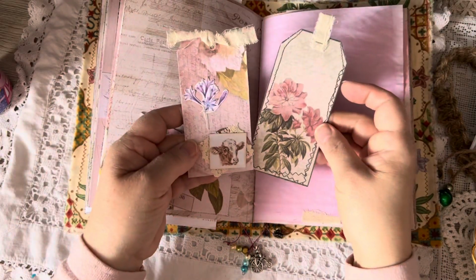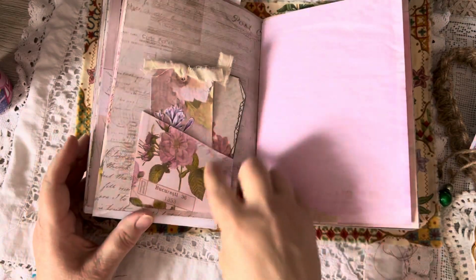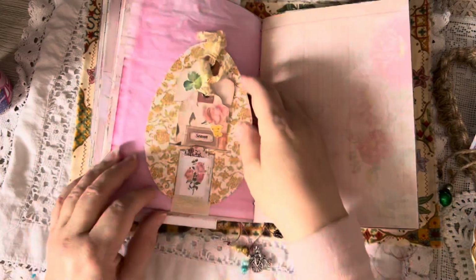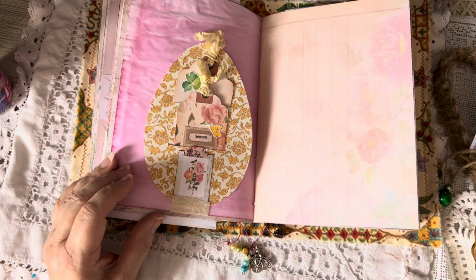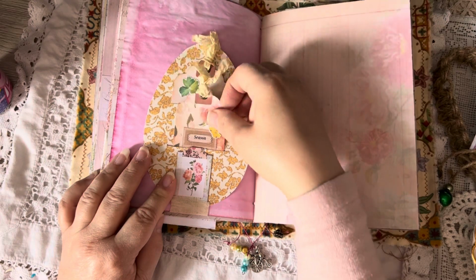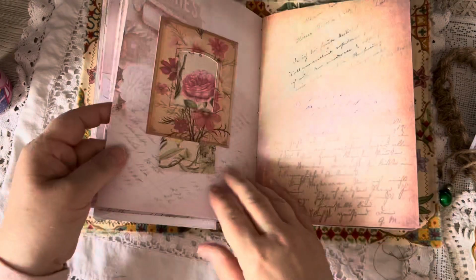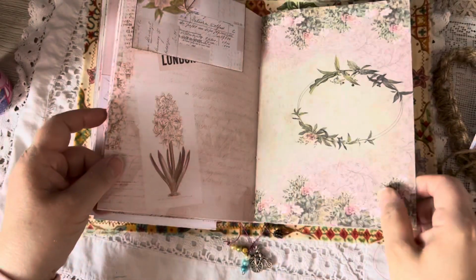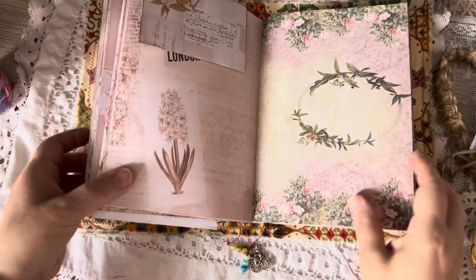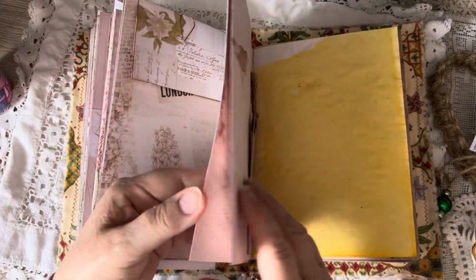And then, oh, that lovely cow. I love that cow image. And that one's been coloured as well. And then another one there. This one's slightly smaller than the other two eggs, but it's exactly the same idea. And you've got your decorated tags inside. And then again, the one at the top. Oh, sorry, I should come down a bit. The one at the top, that's been coloured as well.